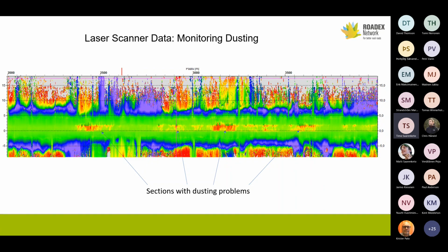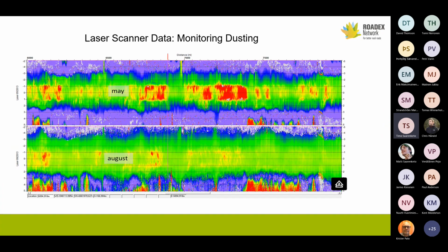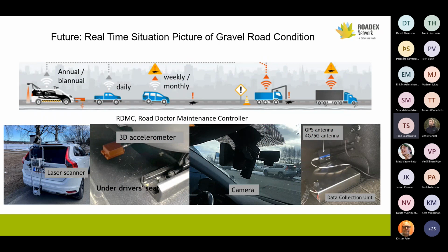Here's also another nice example of the same technology that we used a few years ago in Sweden in a test. In May, when it was a really dry season, there was very bad dusting, and then in August you can still see lighter dusting exactly on the same spots. But definitely you can see the worst spots and react to them, and don't have to use dust binders all over the road. Save money and environment.